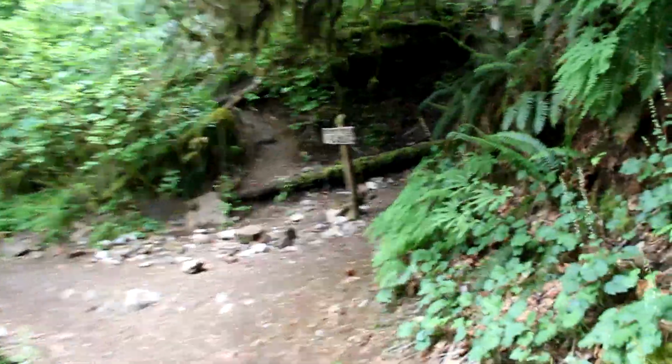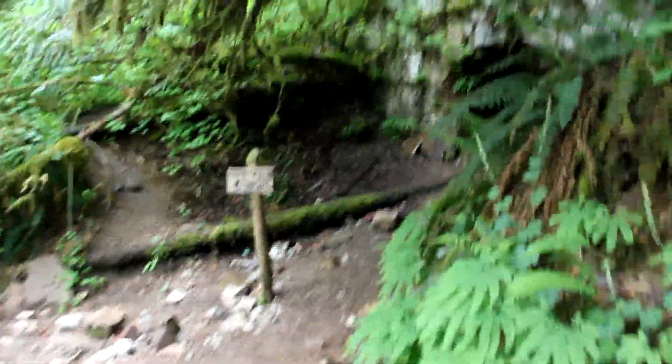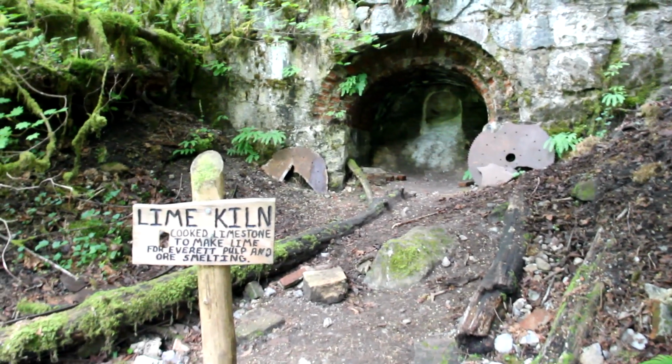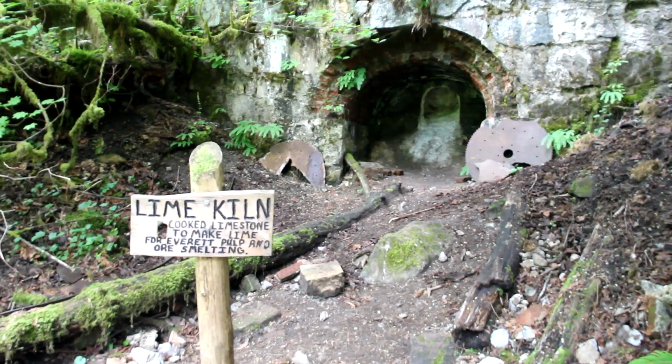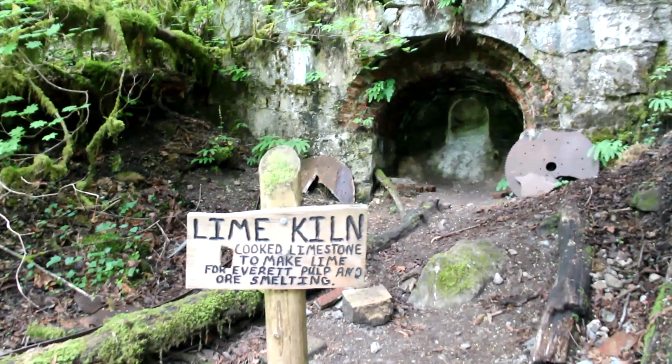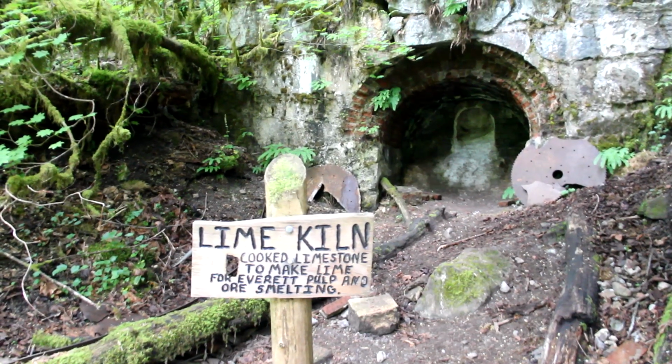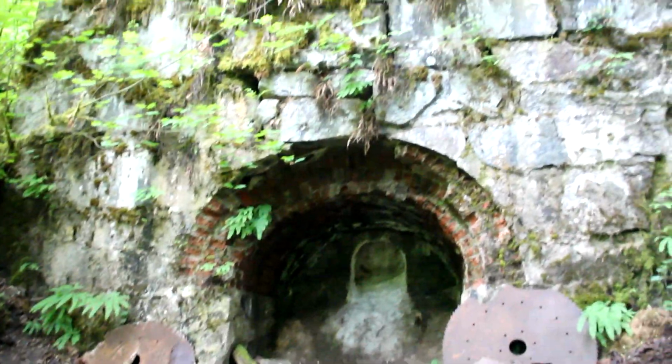Now wait just a minute. I thought that little part was the big fireplace part, but no. Silly me. There's the big part, down on the other side. That makes more sense. Or maybe they did it on each side and had multiple chimneys or something. I don't know. Lime kiln. Cooked limestone to make lime for Everett pulp and ore smelting.